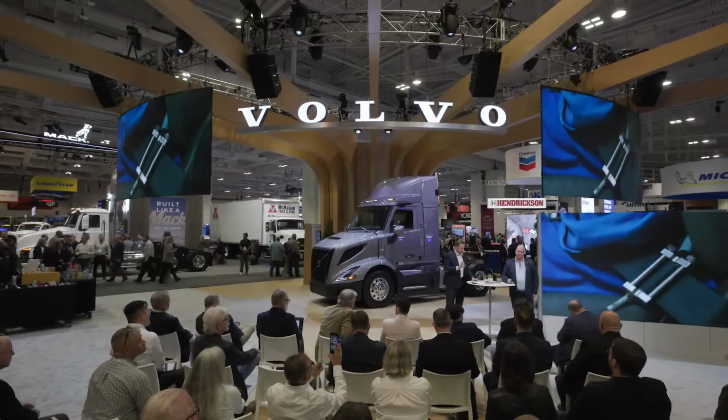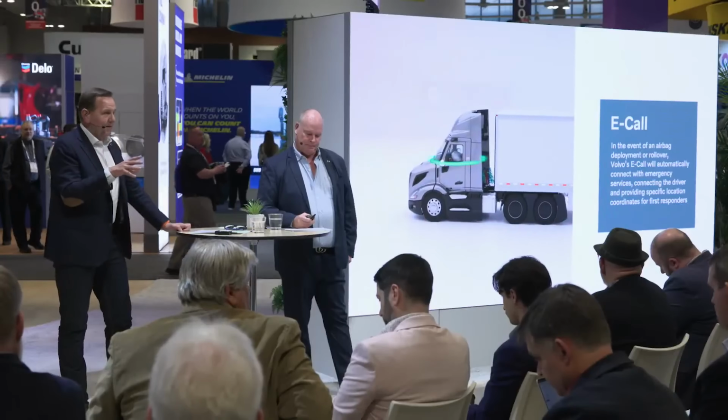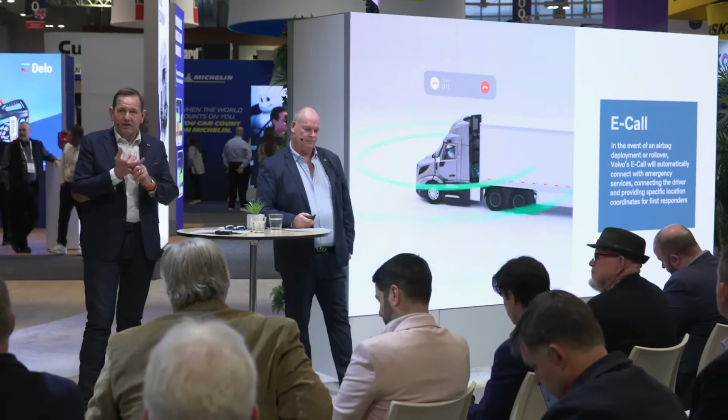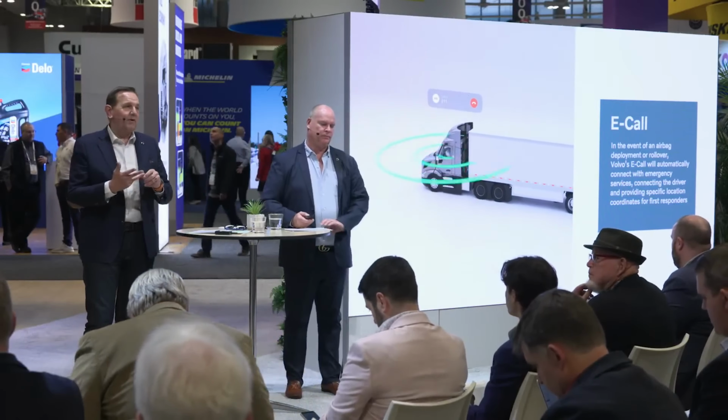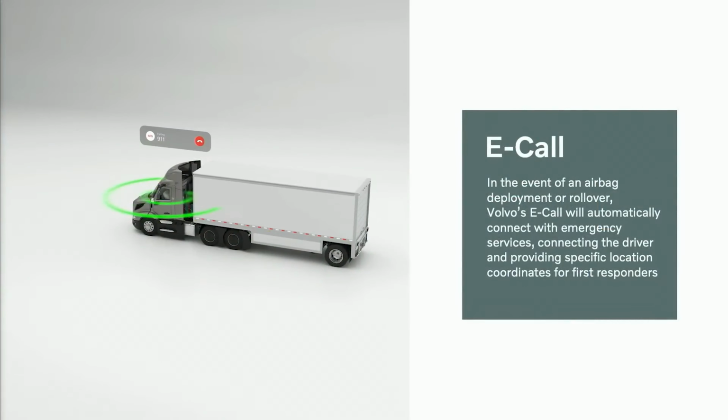That is very important because, by the way, this is a first in North America on a conventional truck. And it is super important to protect the driver in case of a rollover. Then, talking about rollovers, we also have emergency notification on this truck. So what does that mean? It means that when there is an airbag deployment or a rollover, the truck will automatically notify emergency services and give the exact location of the truck so that the emergency responders can come directly to the place and help.